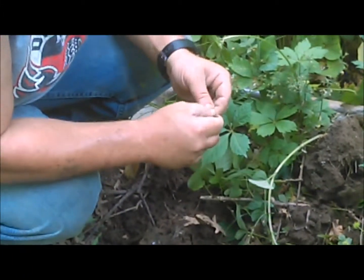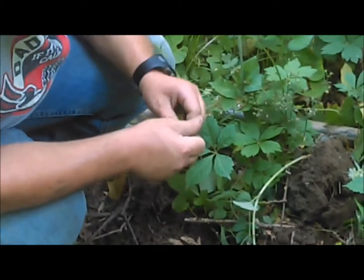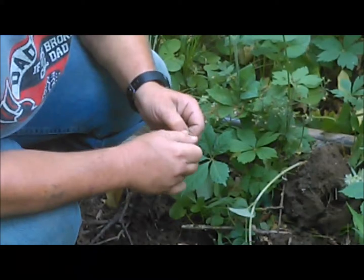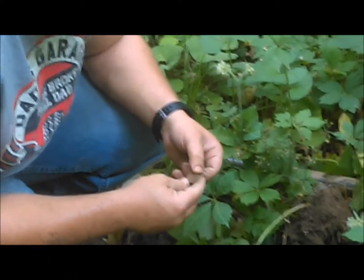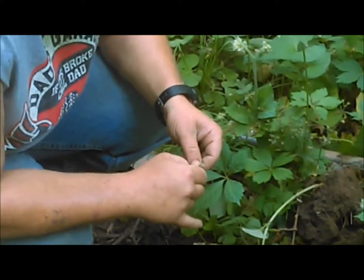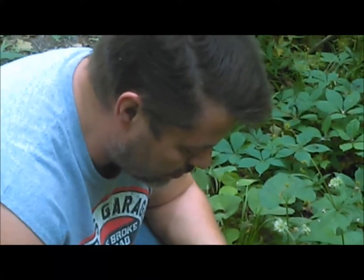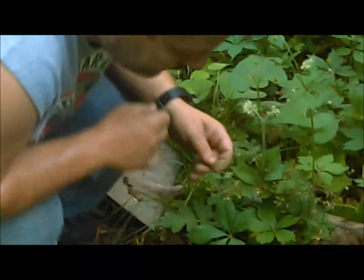Penny, I can tell you that. I'd bet anything it's a modern penny. I know I'm rubbing it, but I don't think it's gonna rub. I think it's a modern penny, for sure. Can't get a date off of it. Yeah, I'm gonna have to clean it up later and show you.